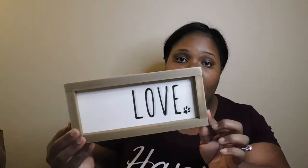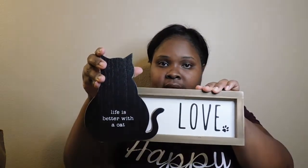And I found this, which I thought was so cute, and it just says love with a little paw print here. So on the hutch, I'm just thinking about setting them up just like this, and I think that's going to be darling. I'm excited about it. And I gotta get a cute picture of my boy printed out so I can put it right next to him. Because if anybody's a fur parent out there, you know they're family. So the next thing I got is another wood decor piece, and it says gather here with grateful hearts. I absolutely love this saying. And our dining table is right by the hutch, so this just seemed appropriate to put up there.